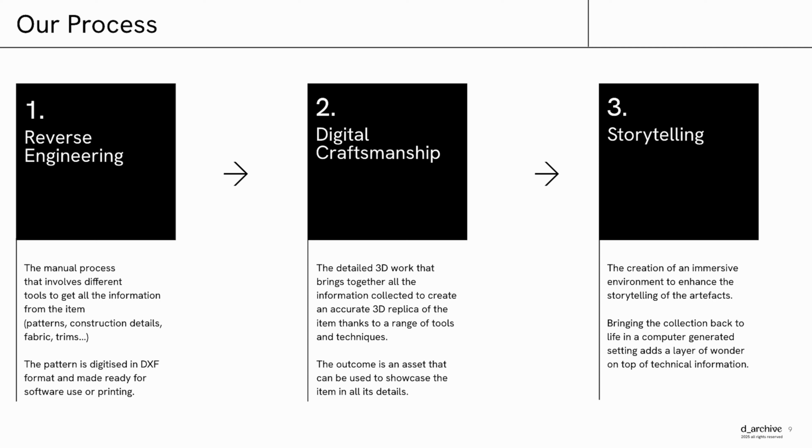We have three main pillars. The first one is the reverse engineering process, and it's a manual process where we use traditional tools in order to get all the measurements and the position of buttons and everything.